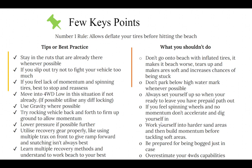Not bogged like my first example bogged, but bogged like the guy that did it right, where he went through some stuff, realised it wasn't working and had to get around that scenario. That's what I mean. Being prepared for those sorts of scenarios helps make sure that when you go to the beach, you have a fun time.